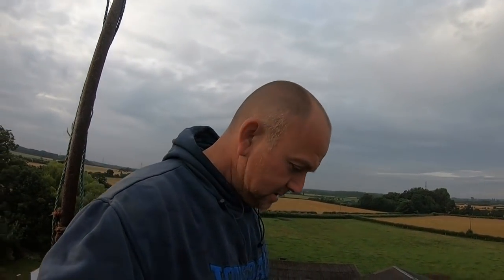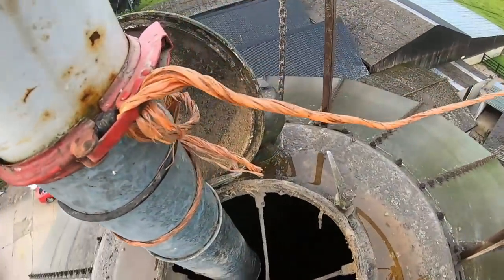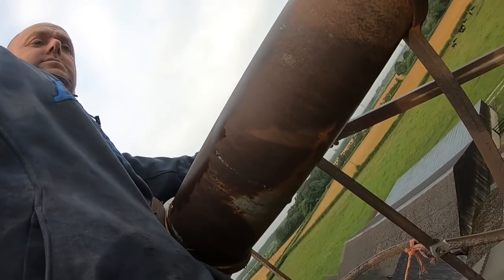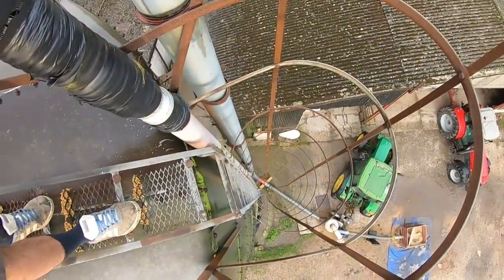thing. Morning, we're up top of this silo, and these are the blower pipes, 6-inch blower pipes, and then it goes in top here, like so. It's about 50 foot, something like that, 50 foot high. And there's loads of these silos all over the country, but I don't think many are used now.